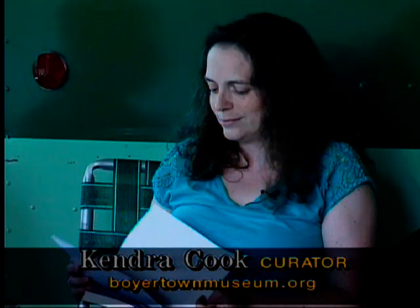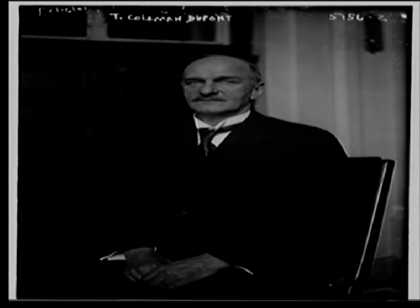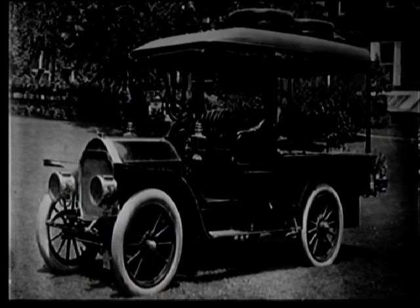One of the DuPonts, his name was T. Coleman DuPont. I don't know what the T stands for. I'm sure it is in the record somewhere. He was an interesting fellow, as most of the DuPonts were. This is a photo of him from 1920, looking very serious, as we were remarking before the program started. Stern, yes. Well, he had a delivery truck that he modified for camping. But before we talk about that, why did he do that?